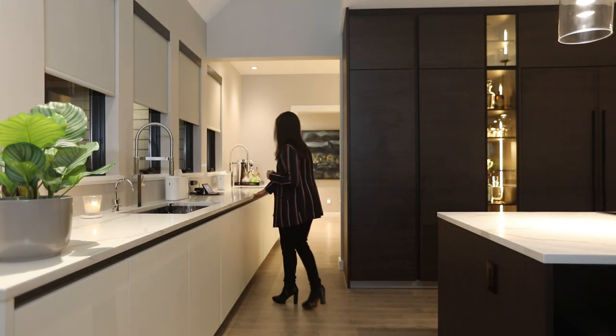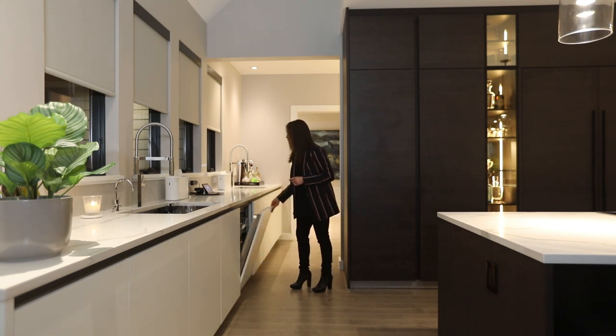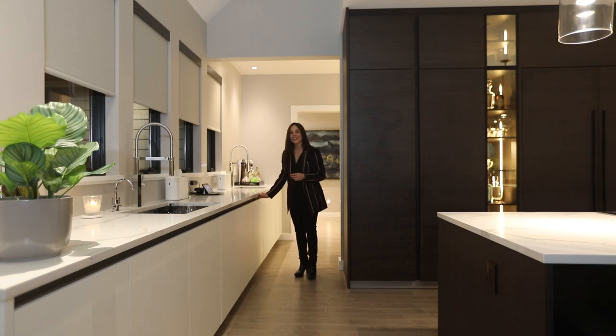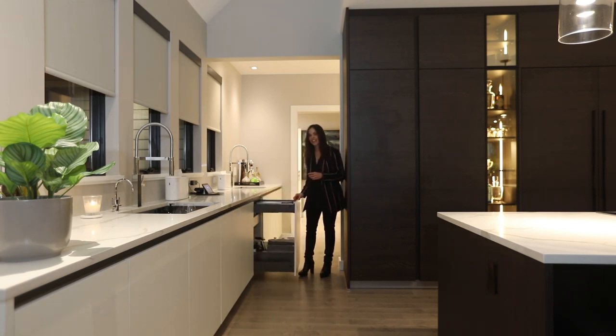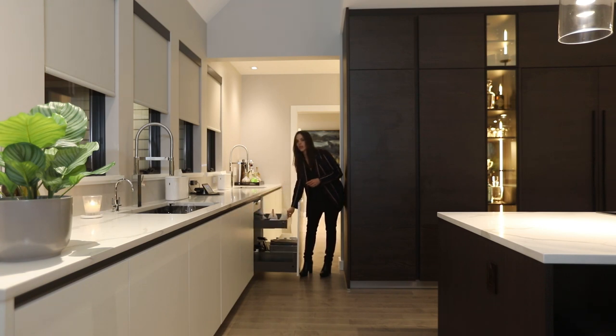Moving along, of course, we have to have our Miele dishwasher, as you can tell, very useful and easy to open. Next to that, we got to add in my favorite, the Amanda cabinet. Release and storage below.